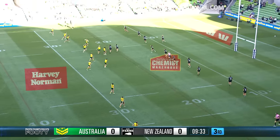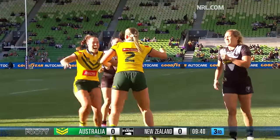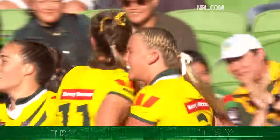They want to keep going that way. New Zealand trying to number up, but Aiken spotted something and floats it over the top for Chapman against Nichols. So powerful. What a finish from Jamie Chapman, one of the stars of the NRLW Grand Final at the start of the month.